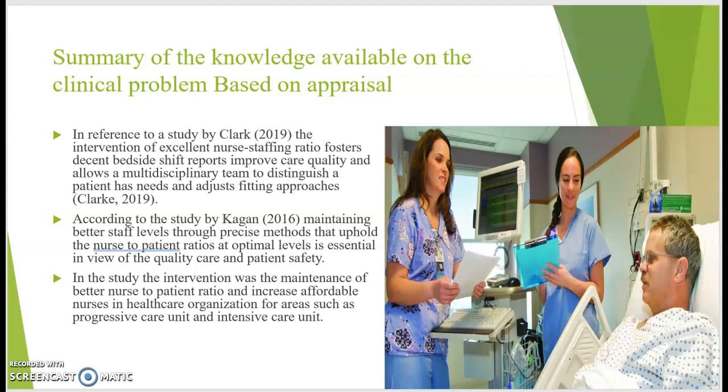Imagine being a nurse, for example, and having over 7 patients. How are you effectively giving patient-centered care and adequate care when you're constantly moving in and out of rooms, not noticing if there are changes in your patient because your ratios are so high?